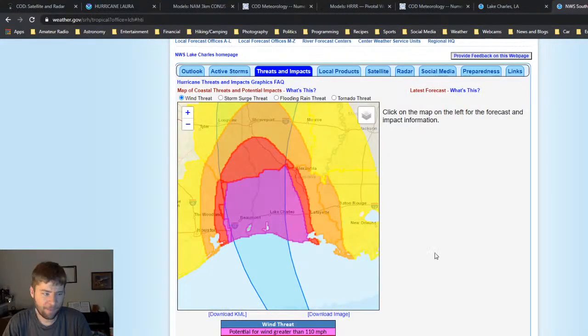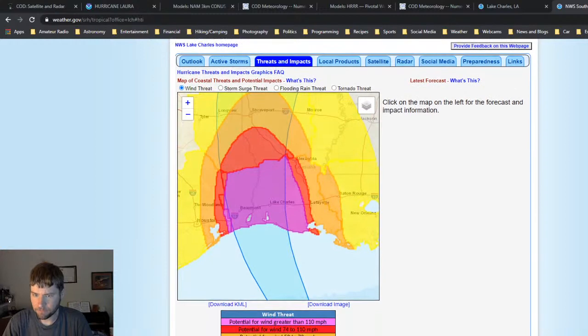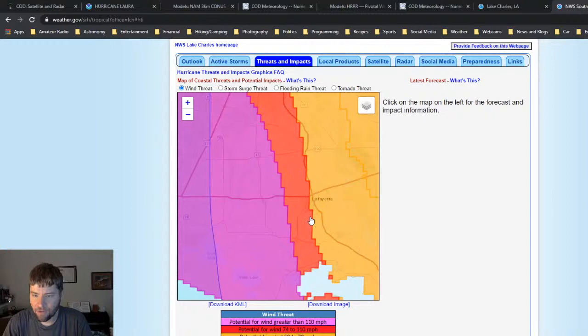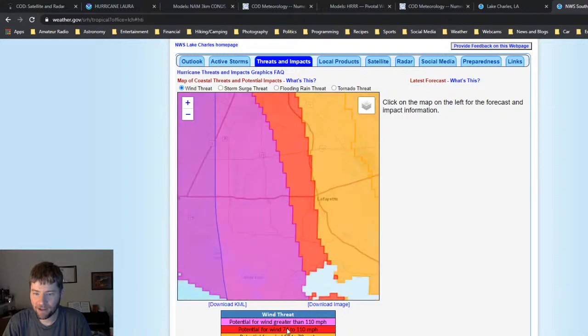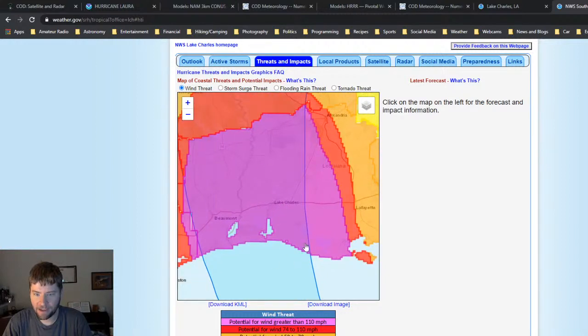And then you might remember these maps from yesterday where I was showing the wind threat. Again, Lafayette is right on that edge where this almost perfectly straddles the city proper of Lafayette between where they're saying potential for high-end tropical storm force, which is the orange, and potential for hurricane force right there. And then the much higher winds are going to be in this pink area.